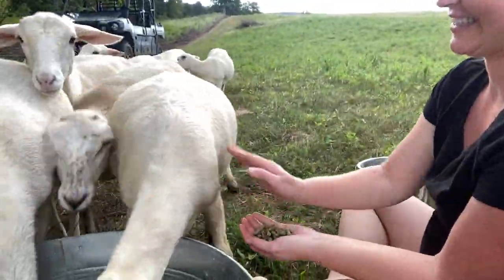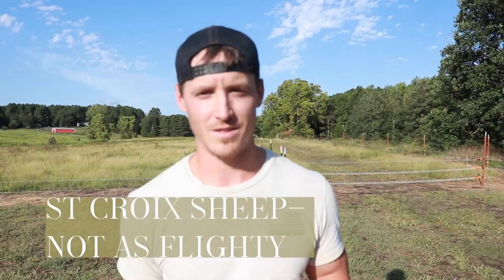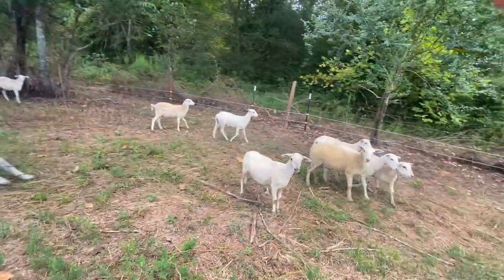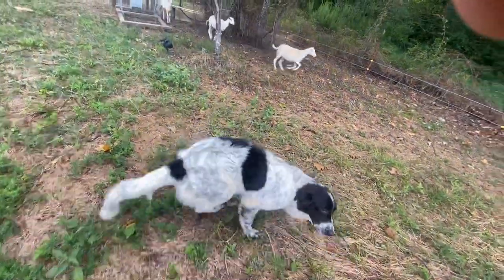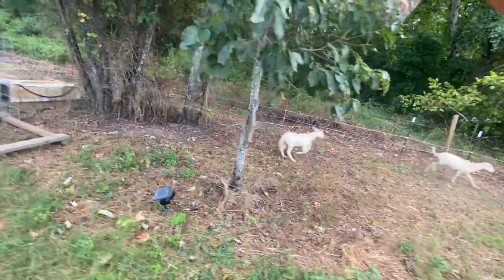Well, the type of sheep that we got, we were told that they weren't as flighty, which is part of the reason we got them. And to me, that's looking like it's true. I don't have them in a pen. I have not caged them up just so I can pet them. They are out on their pasture, and I'm calling them in and dumping some food in a galvanized tub, and they're coming to me and letting me pet them.